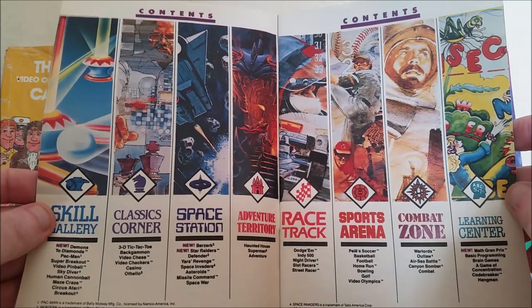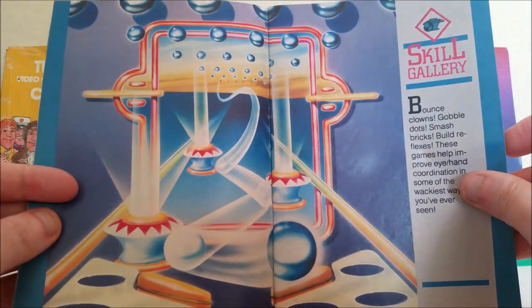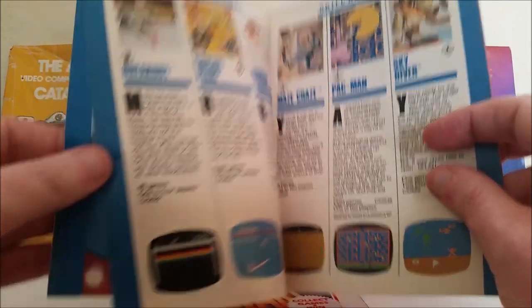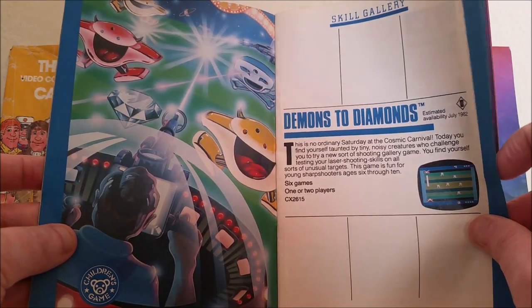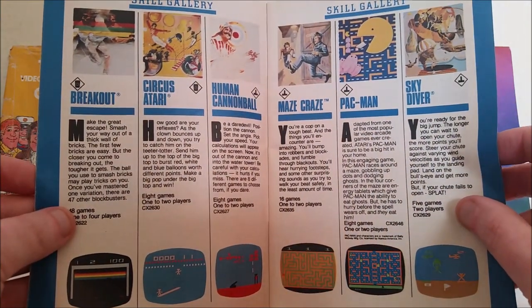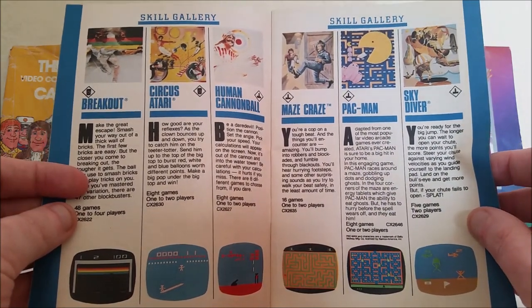And then this one is split into different categories. So, space station, racetrack. And they've used a lot of the box art rather than different drawings like those used in the last one. So, missed a page there. So, started off with Demons to Diamonds and some others. Oh, estimated availability, so that wasn't even out yet, so it's almost like a preview for that one by the looks of things. So quite a unique game for the paddles there, Demons to Diamonds. So Pac-Man's in this one. So that shows we're coming forward in time a little bit there.